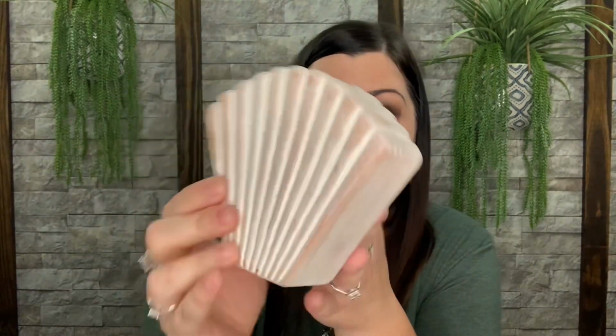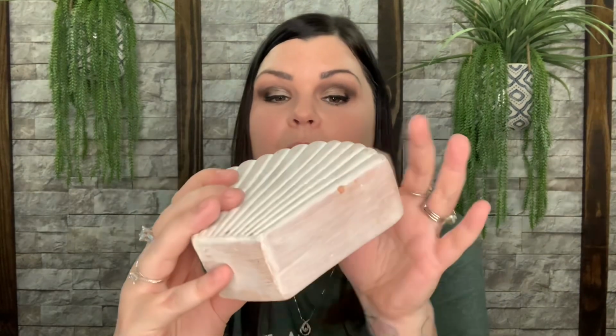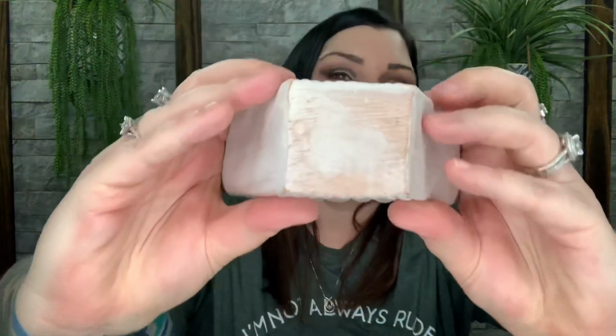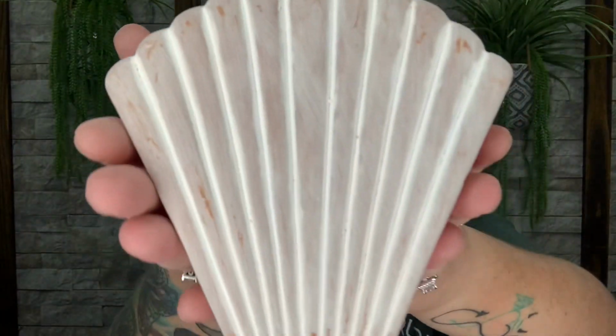Of course, I wish I knew where this was made, but these are probably all handmade like everything else. The inside does have a shiny lacquer, so you probably could use this as an actual vase and put water in it. The outside has an unfinished feel to it, but the inside is shiny, finished inside there, I believe. So there's that. The bottom is like that, the sides, and you've got the hole. But isn't that so pretty?